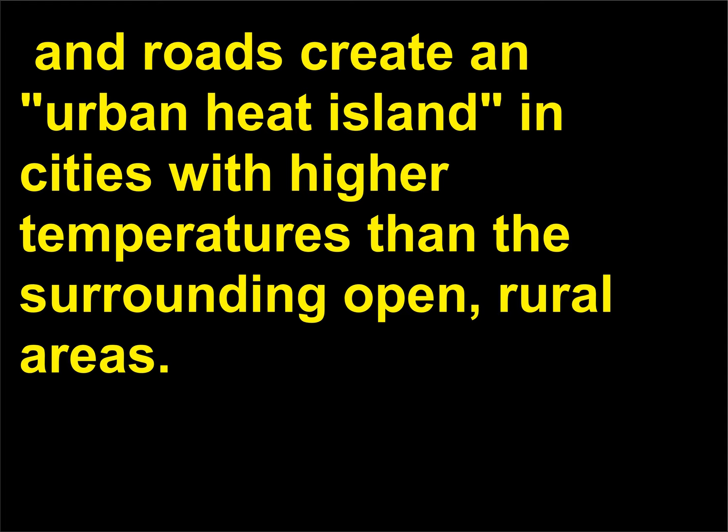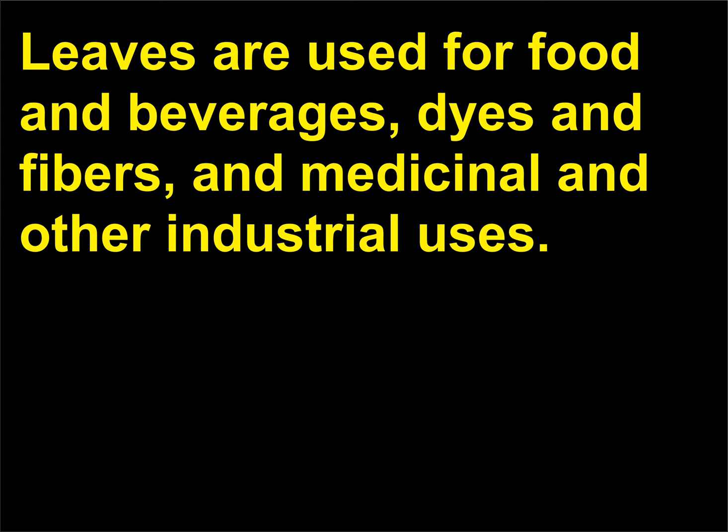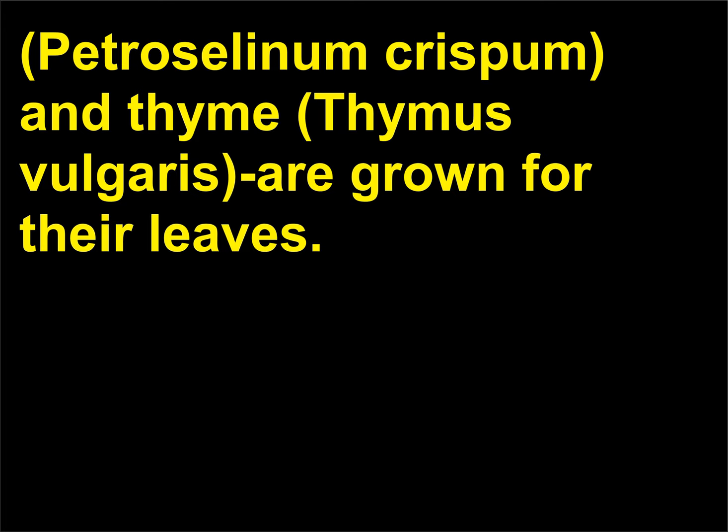In what ways are leaves economically important? Leaves are used for food and beverages, dyes and fibers, and medicinal and other industrial uses. Certain plants, such as cabbage, Brassica oleracea, lettuce, Lactuca sativa, spinach, Spinacia oleracea, and most herbs, including parsley, Petroselinum crispum, and thyme, Thymus vulgaris, are grown for their leaves.